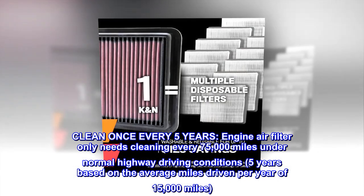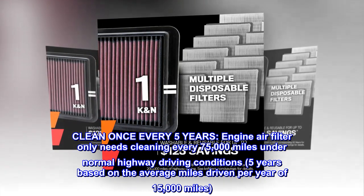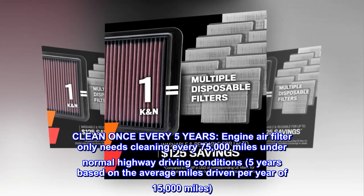Clean once every 5 years. Engine air filter only needs cleaning every 75,000 miles under normal highway driving conditions, 5 years based on the average miles driven per year of 15,000 miles.